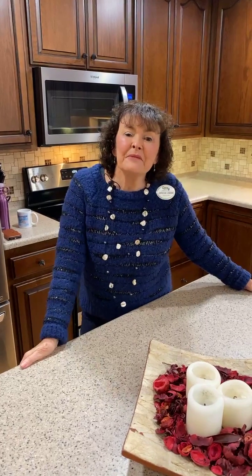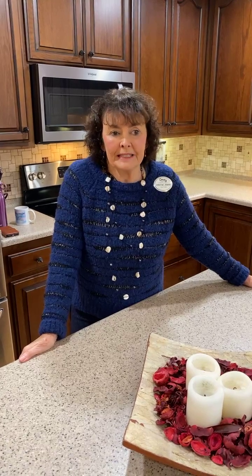So anyway, we have so many things going on at Lake of the Pines to keep you active, and a good sense of community, with people looking out for each other and being very happy to live here.